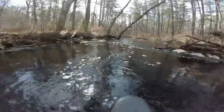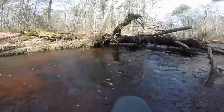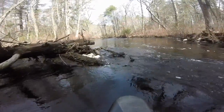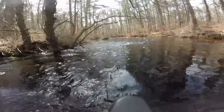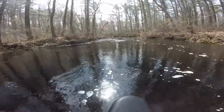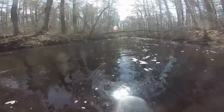Heading downstream. Eddy turn, had to adjust it. I was going to go right behind that big log, then I saw this debris in the water after it. I'd have to do the same thing with rocks. Well, a nice little current. And peeling off, heading down. It's nice here, it's quiet. In this stretch there are no houses of any kind along it, only the pump houses, but no occupied dwellings. Gives you the feel of some remoteness.